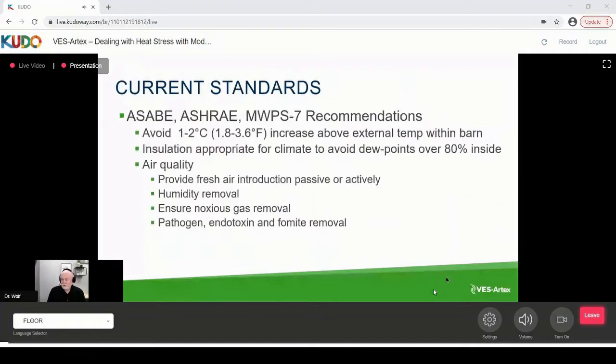So these are recommendations that have been used across many industry organizations, to avoid a 1 to 2 degrees Celsius increase versus the external temperature. So we don't want the inside of the barn to be much more than 1 to 2 degrees Celsius higher than the outside of the barn. In many areas, getting some insulation into that roof helps both with condensation in the colder and cooler times of the year, and also reduces the convection effect of heat coming in from the roof.